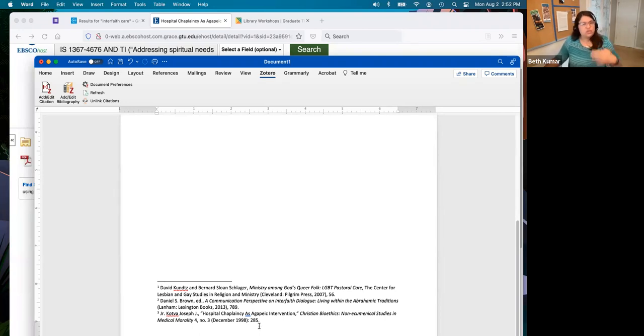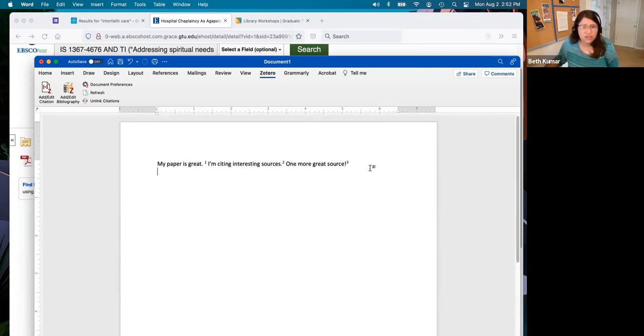So, and I would just do this for my whole paper. And as I'm writing and I'm looking at my sources, I don't have to type anything. So I'm not typing these out, and it's keeping track of all of my sources. You can imagine if you're writing a paper with 30 sources that this would save you hours and hours of time.